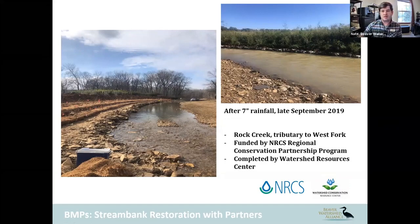This is a listed stream with the Environmental Protection Agency due to silt, and so it gets a lot of attention for best management practices. One of the things we're seeing here is where a partner of ours, the Watershed Conservation Resource Center, took funding from the EPA and did a stream bank restoration on this part of the West Fork. Programs like this are very valuable.